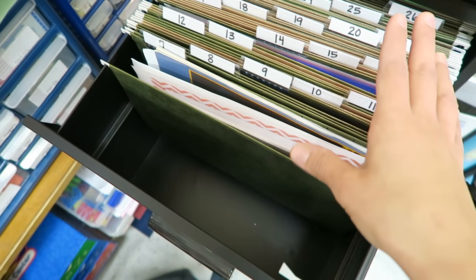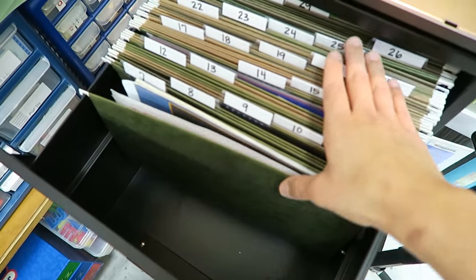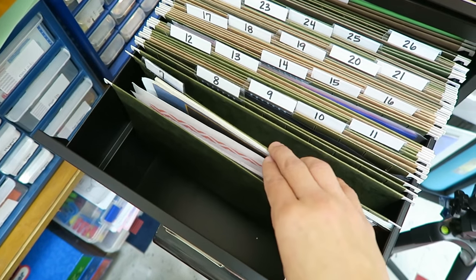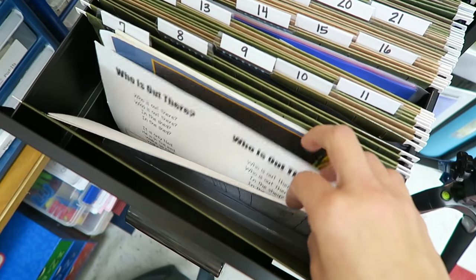You have 31 folders standing for each day of the month. Now, in some of those months where you don't have 31 days, then you just won't use the 31 and you'll just rotate it back. But like tomorrow is the 7th. So all of my materials that I have for the 7th are going to be in here.